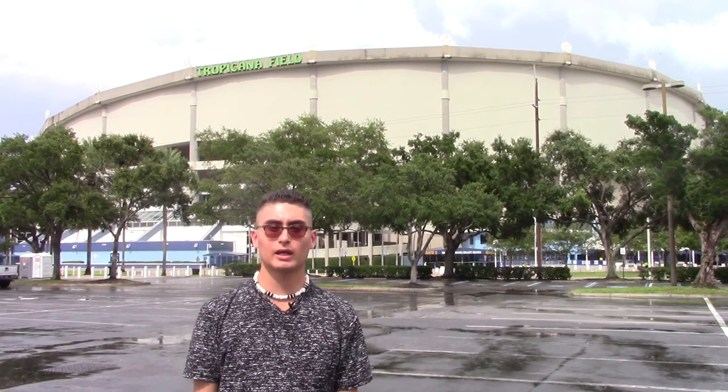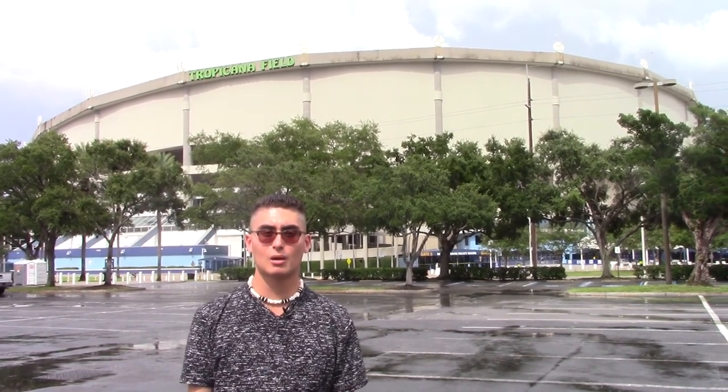So today I came here to Tropicana Field, known as the Trop. I got to see the Tampa Bay Rays play the Miami Marlins. It was a great game. I have never been here to Tropicana Field before, so this is my first time here at Tropicana Field. I got to see the outside and the inside of Tropicana Field, so I hope you have an idea what Tropicana Field looks like. This is another stadium that I've been to out of the 30 Major League Baseball stadiums, so it's one more stadium that I get to knock off.